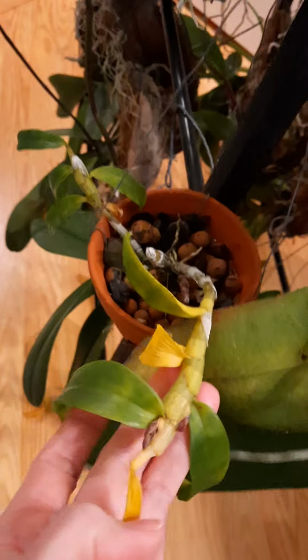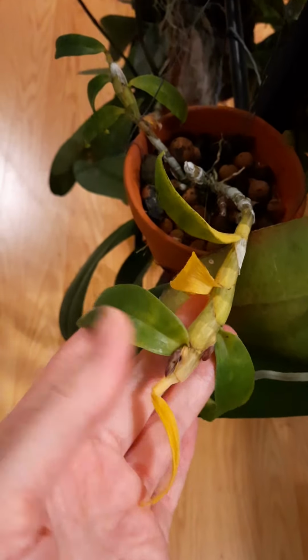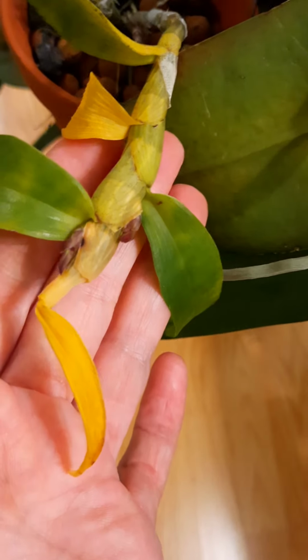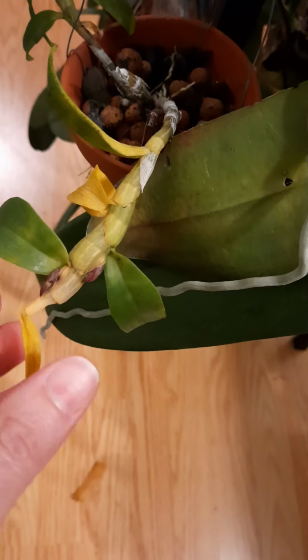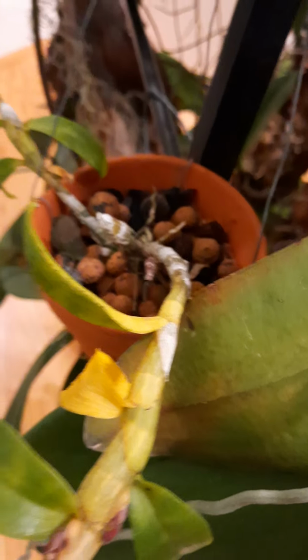That's a Dendrobium anosmum or Nestor, and it has a flower bud. It's a little guy, first time bloomer. They have 2 flower buds. It's okay that it's losing leaves, because that's what it does before it blooms. So that's one. This one is doing well.